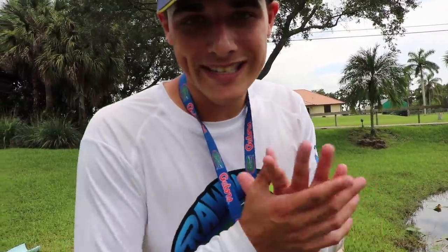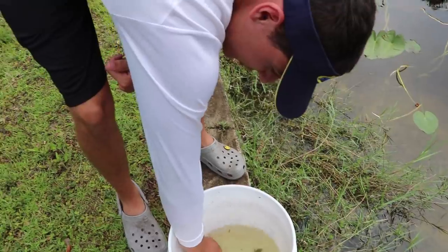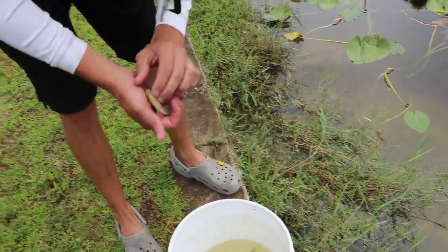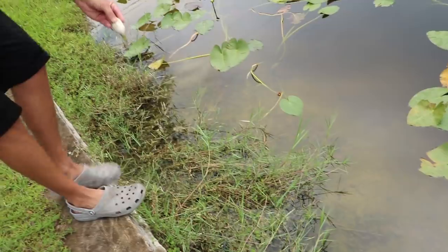What's up, Rawwfam? So we just got over to my pond. Oh my God, the peacocks and everything are already here. Well, trust me. Here you go, guys. So you see that? That's a blue tilapia. And I'm gonna go down here.